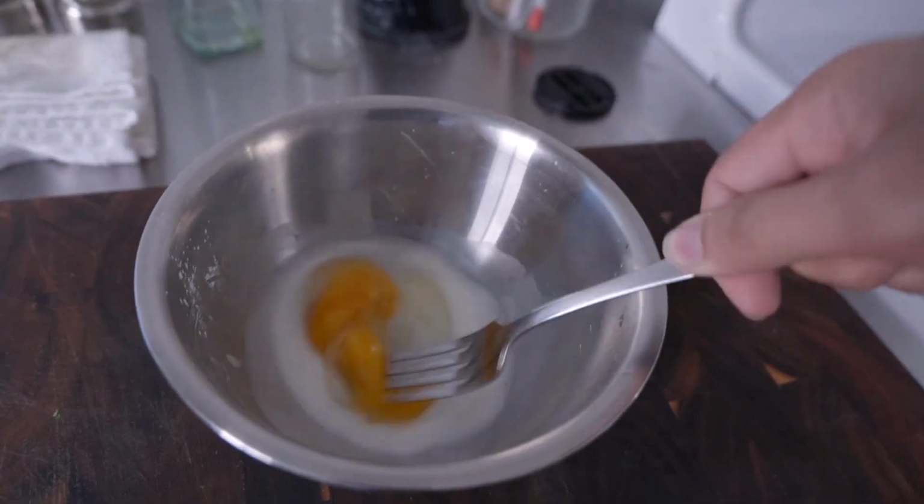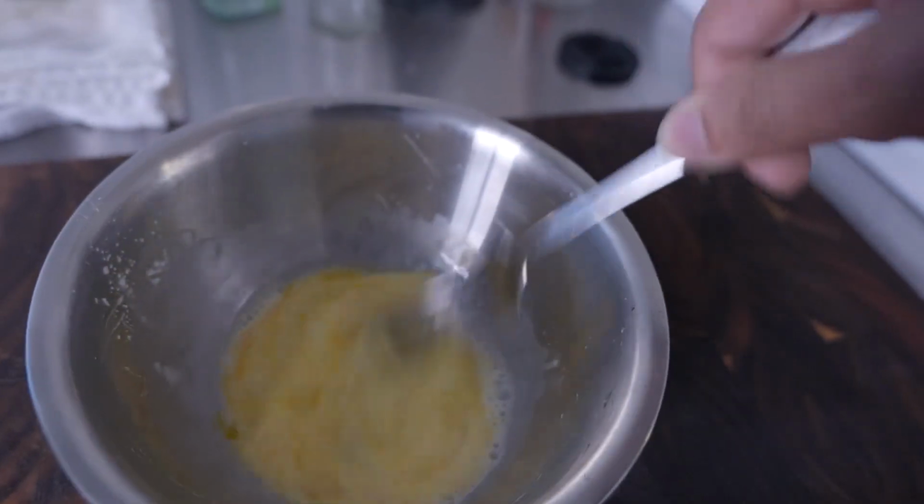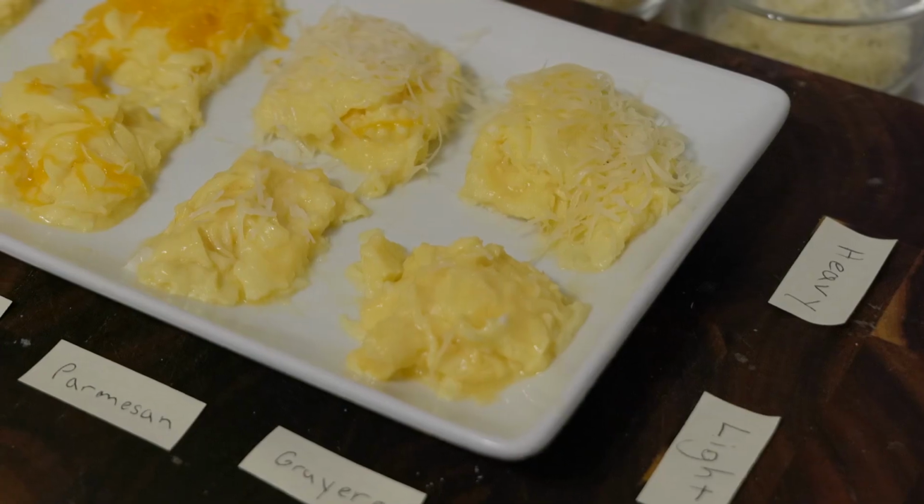For keeping eggs moist, cornstarch is actually a classic Chinese technique. One that I used to use until I found out that cornstarch actually makes eggs slimy, even in the smallest amounts. So definitely no starch. None. How about topping with cheese?